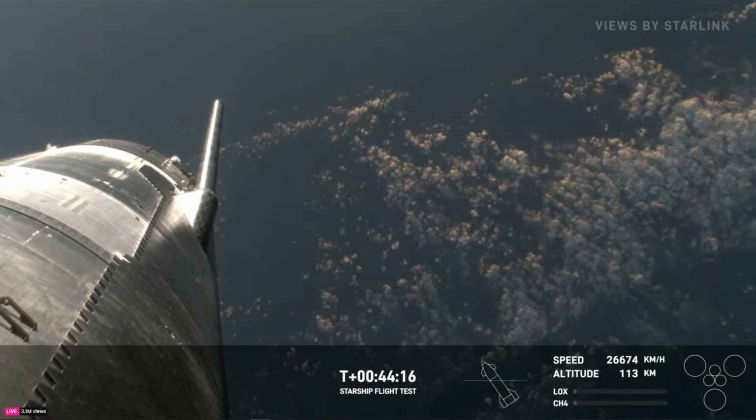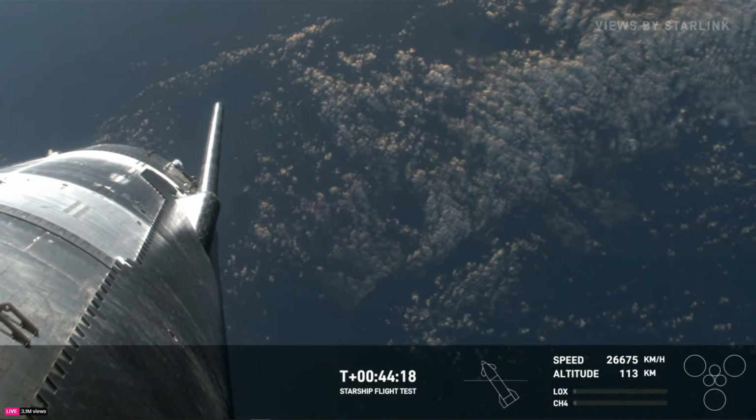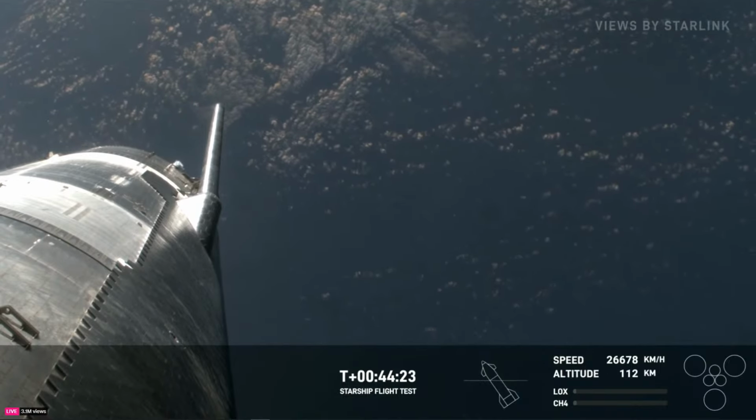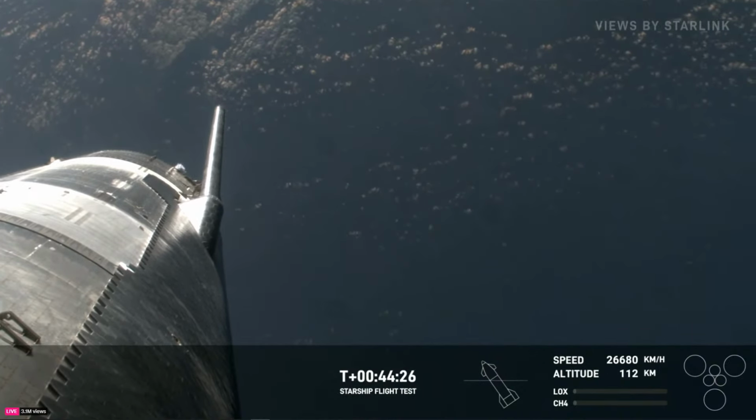So these views are going to be through Starlink. We've got this one, which is in one of the forward flaps looking back. So if you see it rotating around, that's because, again, it's embedded in one of those forward flaps.